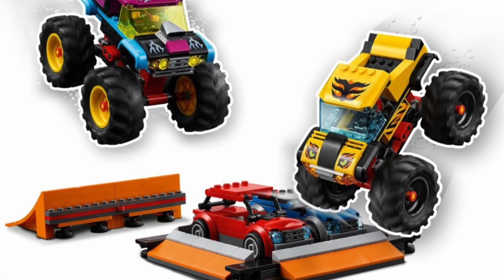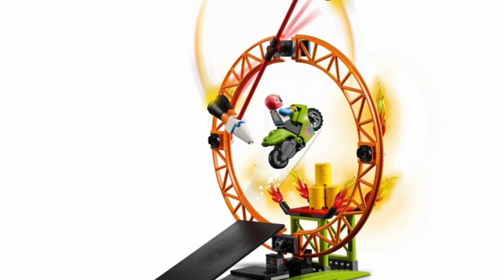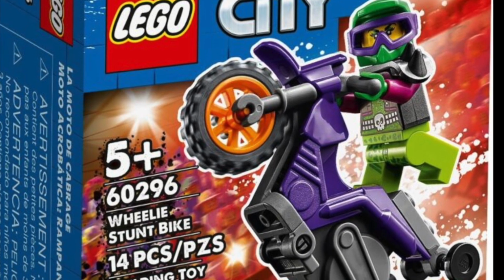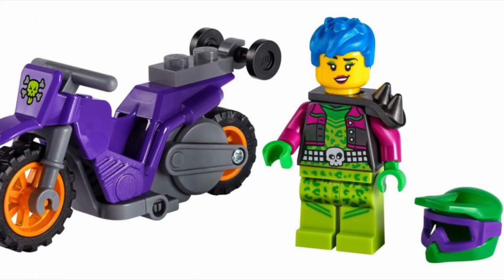Anyway, there's also 6 other little stunt bikes that are also $8 each. They range from, looks like, 14 parts to 10 parts. Here is 60296, the wheelie stunt bike, 14 parts, 1 minifigure. Obviously, it has the Stunts flywheel bike, as well as the minifigure. Kind of cool little toxic, punk-looking minifigure apocalypse vibe I got from this one here.